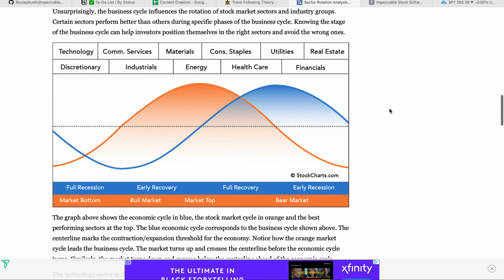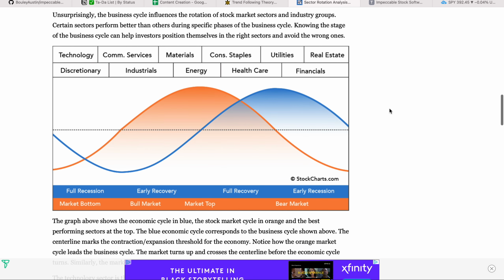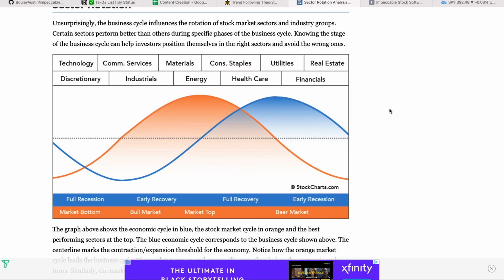But now that we know there are certain sectors that perform well during different stages of the market, how can you know when the overall market will do well? All right, so if the overall market is made up of different sectors, then if we know how each sector is performing and we average that, then the market will perform that way as well, right?